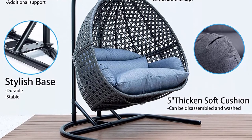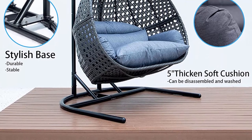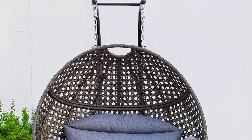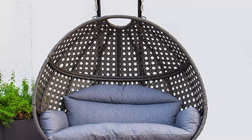Extra Large Space for 2 Person Deluxe Wicker Swing Chair with Stand, suitable for 2 people, with enough space to pose in any position you like. Once you sit down, you don't want to get out.